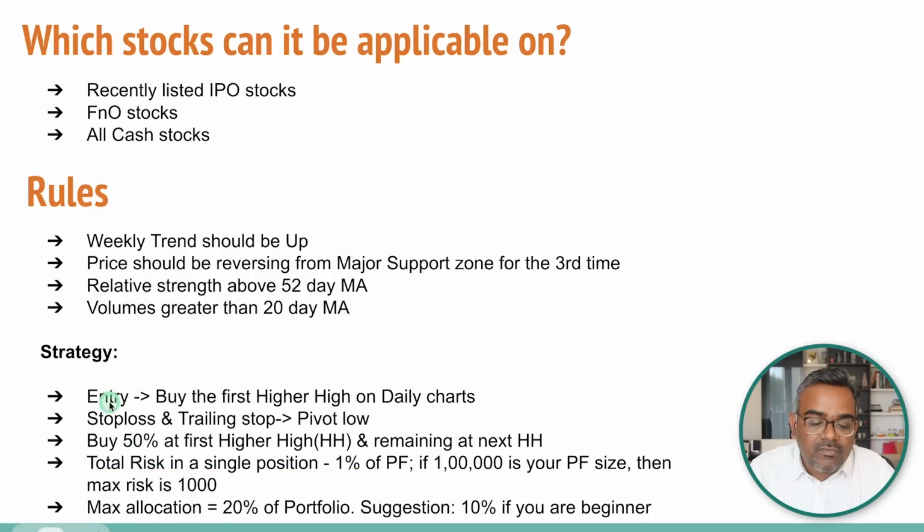Now the strategy itself, we'll discuss this shortly, but in short, you're going to buy the first higher high on the daily charts if the stock is already in an uptrend on the weekly charts. Secondly, your stop loss and trailing stop loss could be on the pivot lows. We'll discuss that also shortly. And you will buy 50% at the first higher high and the remaining at the next higher high. All of these, I will discuss with a proper example.